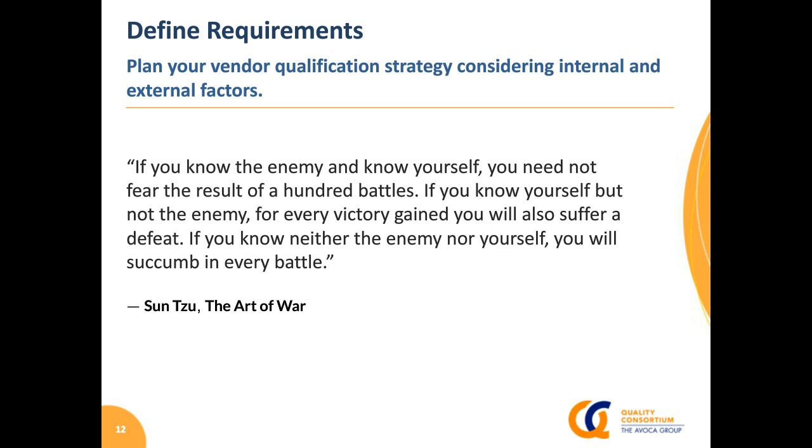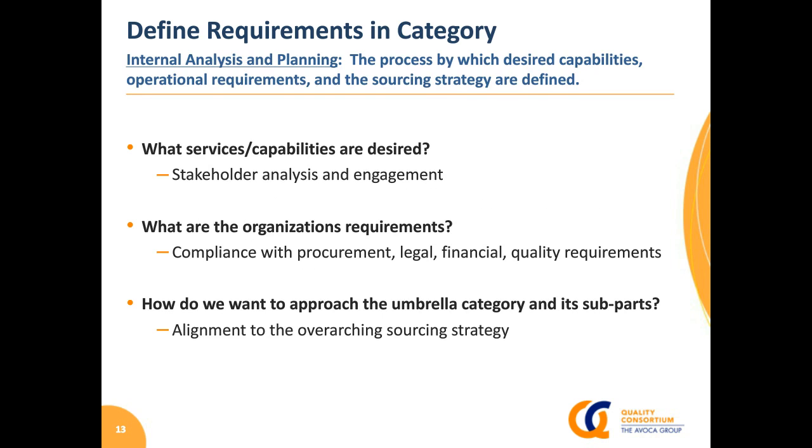And so that's where, as a strategy, the first step in the process is to do some internal analysis, do some planning, define your requirements. And again, I think about this often in terms of category of service. Whether we're going out to find a data management provider or a biomarker lab, if we talk to the business, what are the services or capabilities that we really want? What are the things that are going to drive the business forward?